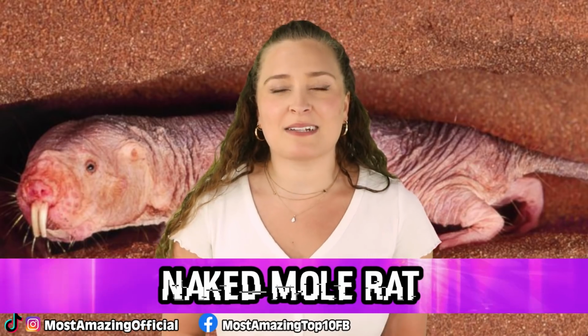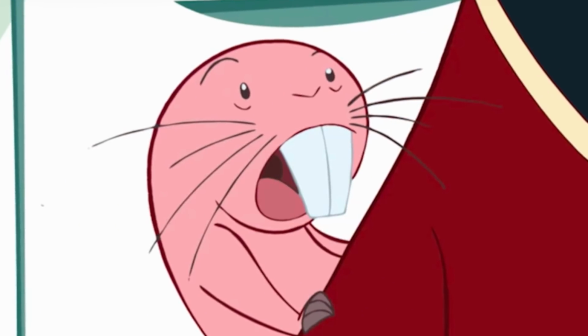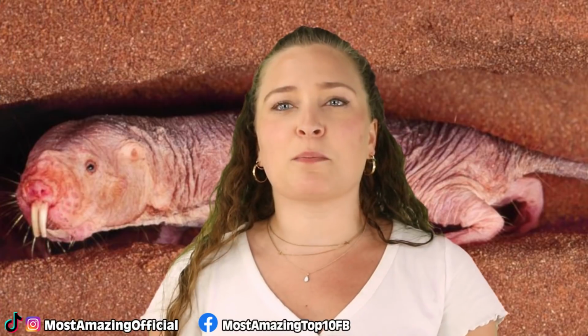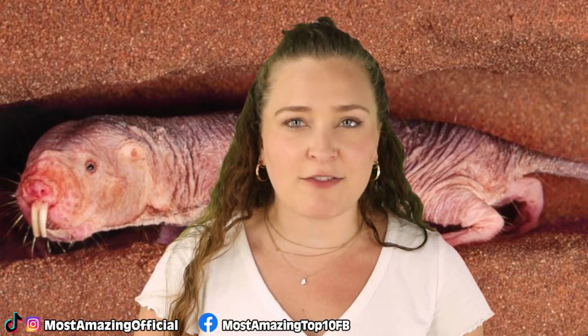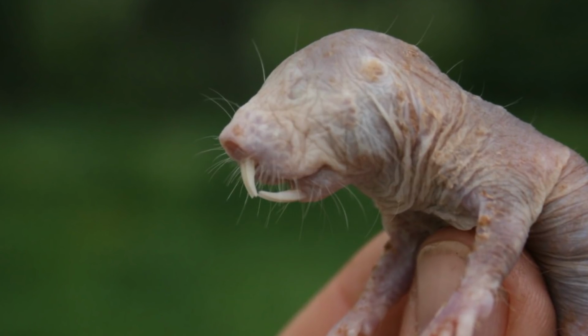In our number 8 spot today we have the naked mole rat. Watching Kim Possible was truly the only exposure I got to these guys when I was a kid, and boy do they look a lot freakier in real life. Naked mole rats are burrowing rodents that are native to East Africa. They're often called sand puppies, but that is one connection I just don't see.